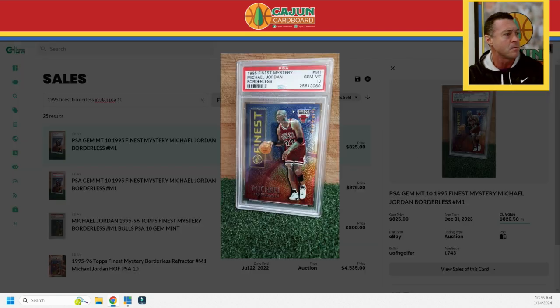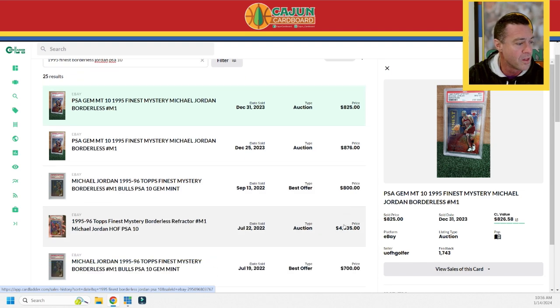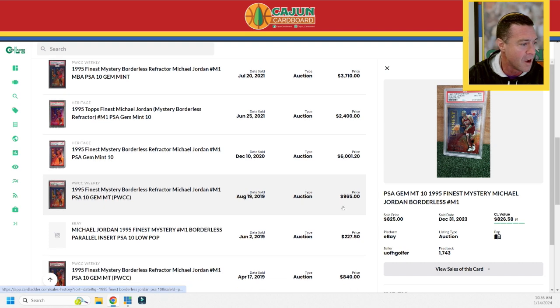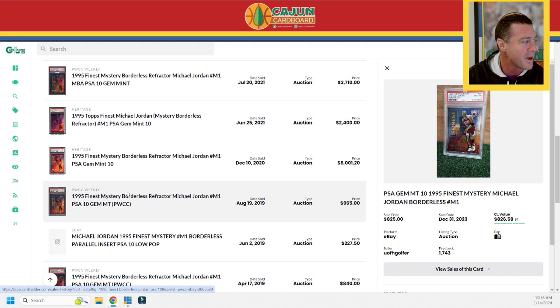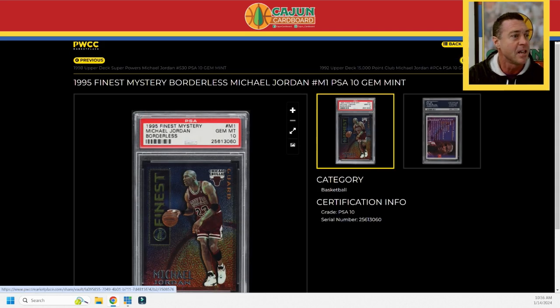Yeah, that is mine. Okay, there's mine right there with the nice little AstroTurf in the background. Somebody put it in their backyard up against a fence and took a nice picture. So that's me right there at 825, which was below the last comp, on Christmas Day, and then a few bucks more than the comp before that. But you're talking about a $700 to $900 card, something around there. It pushed near 1,000 back here. Oh, that's a refractor. Wow, back in 2019. Interesting. So borderless base, PSA 10 added to the collection.